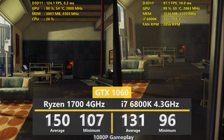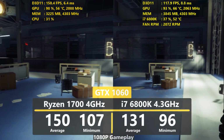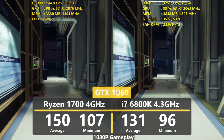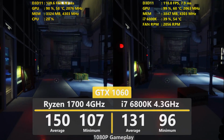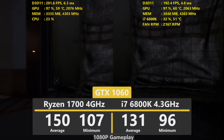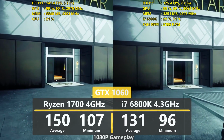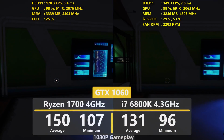Moving over to the GTX 1060 now, we again saw a very large bump in performance just by switching CPUs here, going from 131 average up to 150, and the minimum there was 107, while previously on the 6800K, we got a minimum of 96. So both of these cards, the GTX 1060 and the RX 480, got huge bumps in performance just by using the Ryzen CPU. The RX 480 got a bump of 14 FPS in the averages at 1080p, while the GTX 1060 got a bump of 19 FPS. So the 1060 actually got more performance than the RX 480, but at the end of the day, both of these GPUs benefited from being paired with a Ryzen processor.